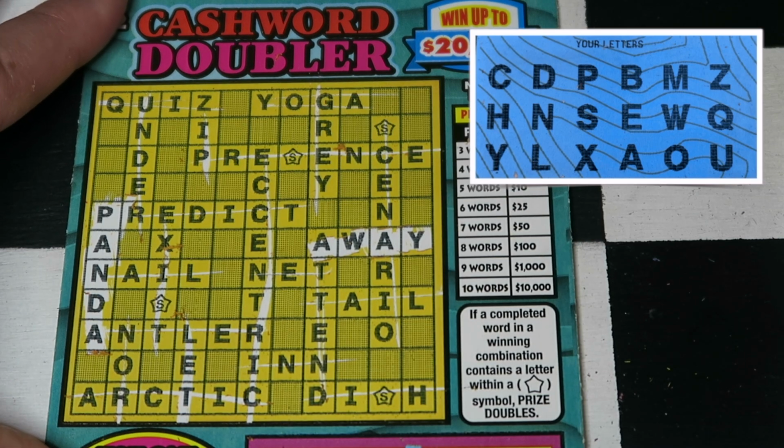Can we get one more or is that all of them? I think that is all of them. So only 2 words on this one. And if you see something that I don't, let me know in the comments.